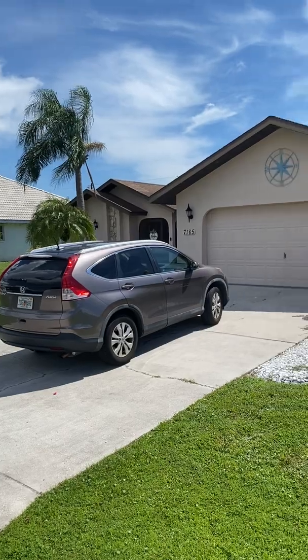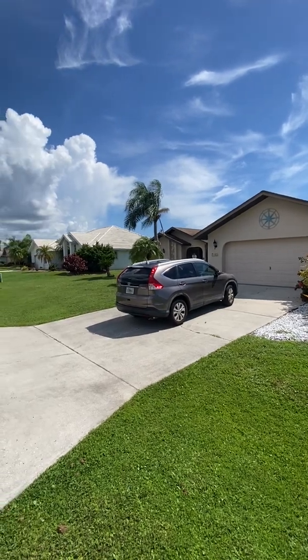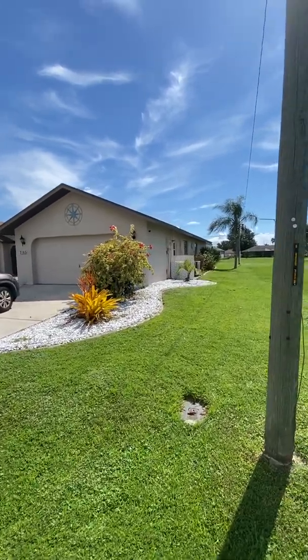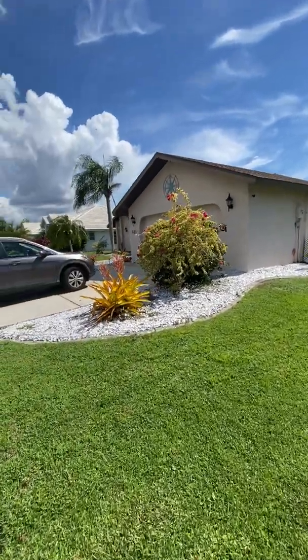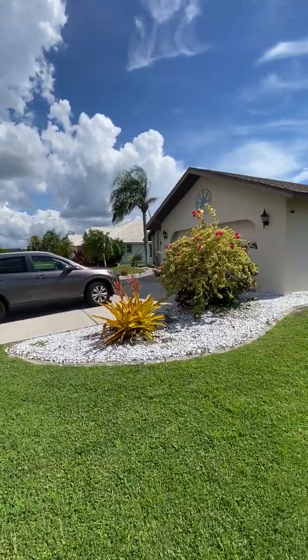This is a 3-bedroom, 2-bathroom home, roughly 2,200 square feet under air, another 800 square feet of covered lanai pool home. This home was built in 1989. So I just want to take you through a quick tour of the outside of this home.